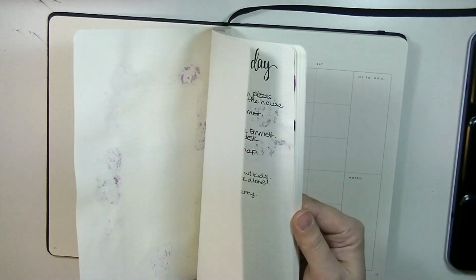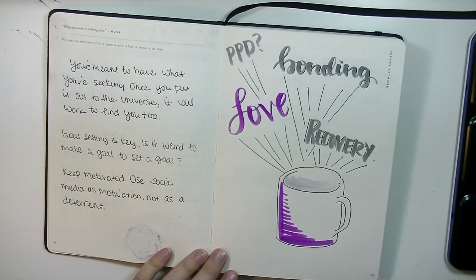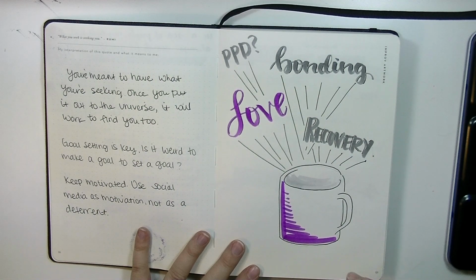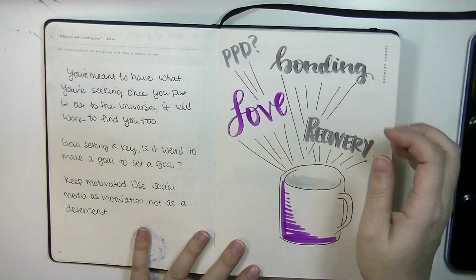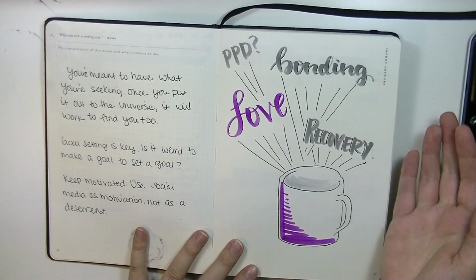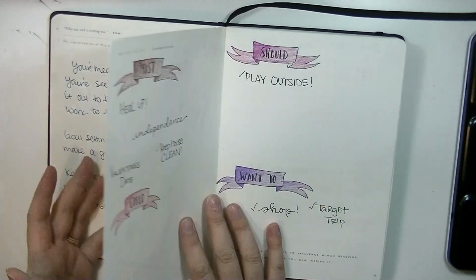So back to my doodles. I, again, just had a baby, so I used things coming out of this cup, things that were on my mind, and also got to practice some lettering.